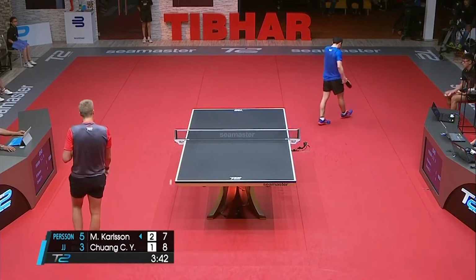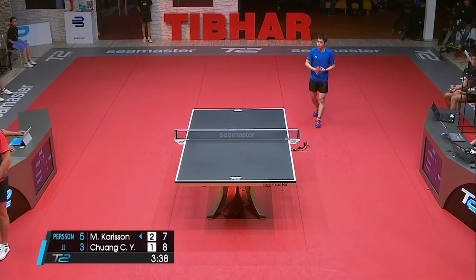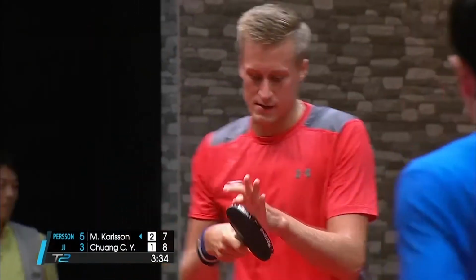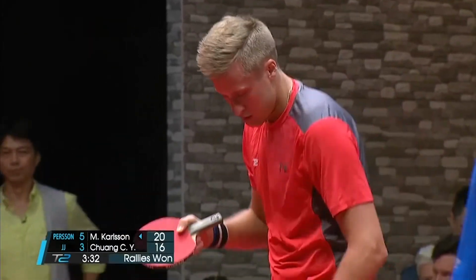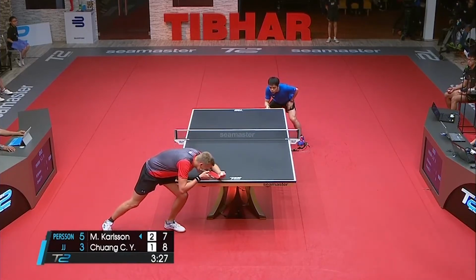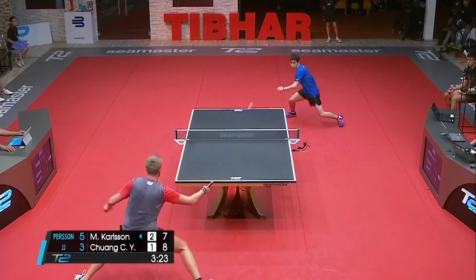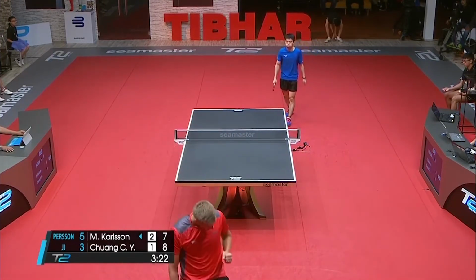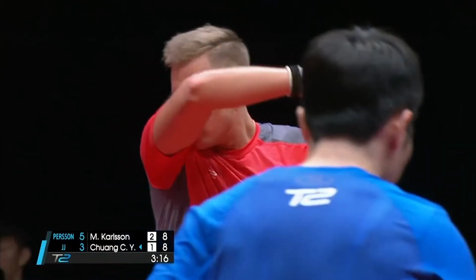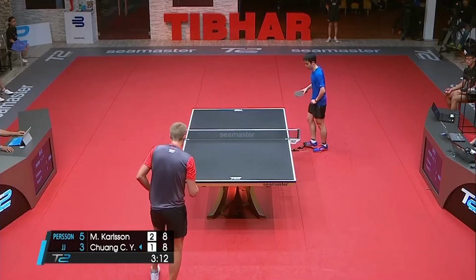Lovely backhand exchanges from both players, but Carlsen coming out on top of that one. I feel like Chuang should maybe switch to the middle if he finds himself in a backhand to backhand exchange. Well, Chuang had the right idea there. Get off the backhand, turn to try and play a forehand, but the ball just dipping. Too far away from the table.